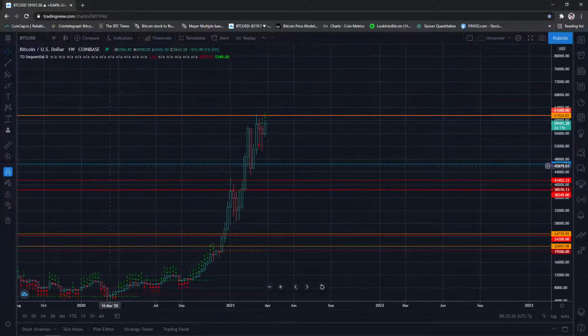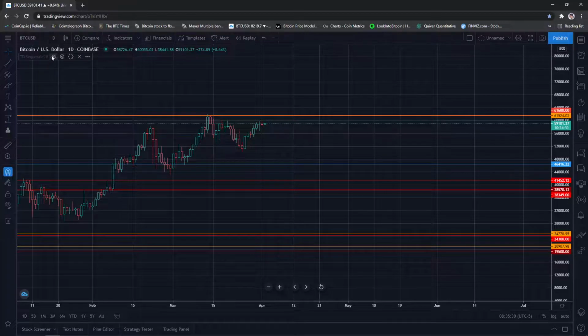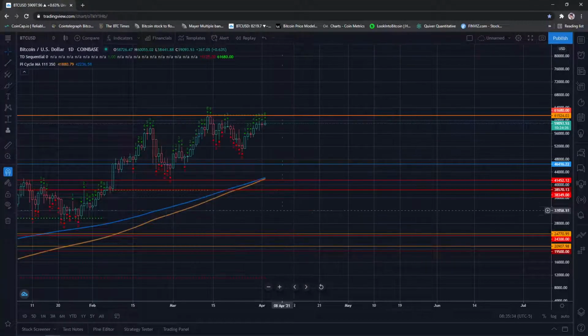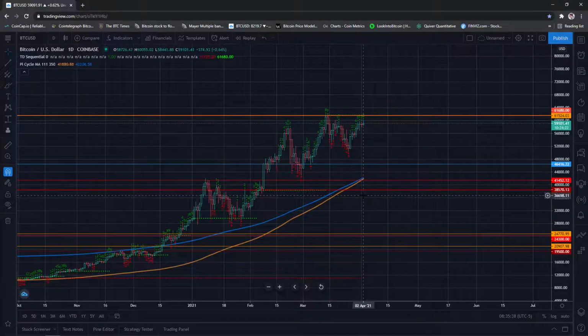I do want to show this Pi Cycle moving average, which has been historically good at signaling the high within 5 days whenever it crosses. Now there was one time that it crossed, and then 40 days later was the high. But this is where we're starting to get towards the part of the cycle where you're checking off your boxes to indicate we've reached the high for the cycle.